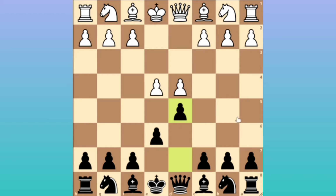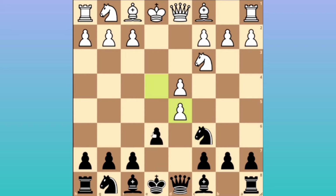And if they don't take, then I mean, sure, they just go knight here. You just develop. I mean, your pawn's defended by a queen, so if takes, you're fine.